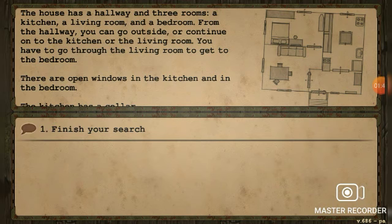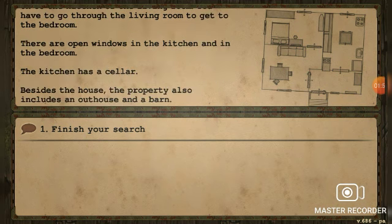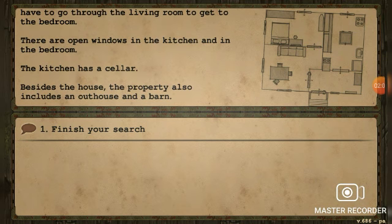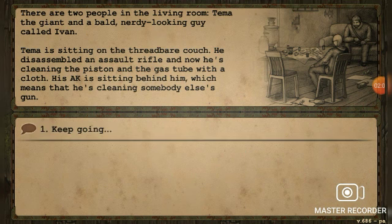The house has a hallway and 3 rooms: a kitchen, a living room, and a bedroom. From the hallway, you can go outside or continue on to the kitchen or the living room. You have to go through the living room to get to the bedroom. There are open windows in the kitchen and the bedroom. The kitchen has a cellar. Besides the house, the property also includes an outhouse and a barn. Finish your search. Let's look in through the living room window.